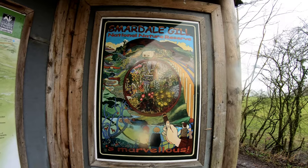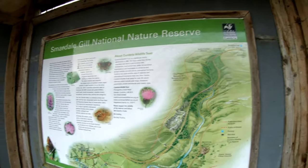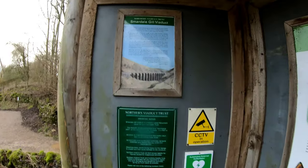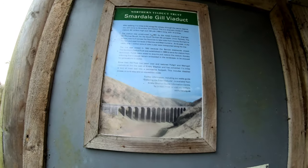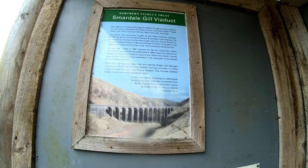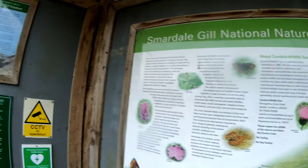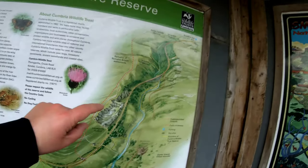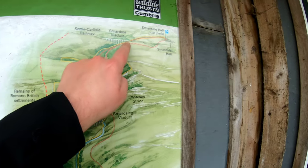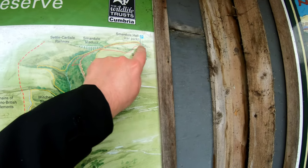I do like it when an area takes pride in the history, things like this. And I know the emphasis is on the nature reserve, but it is intertwined with the railway. So we've got some information boards here. It's about the Smardale Gill Viaduct. We're going to be seeing that. And we've got a map, it's probably a good time just to show you where we're going. So we've parked there. We're currently there. That's it.